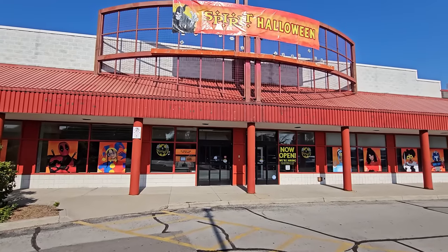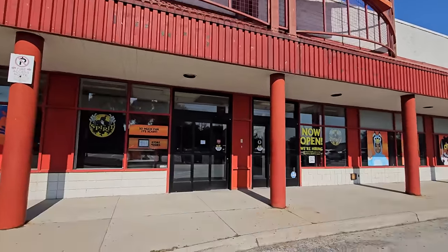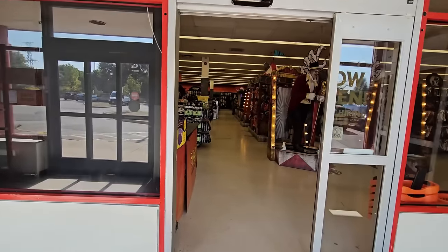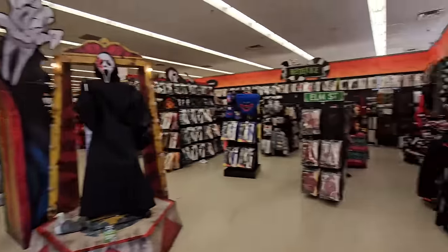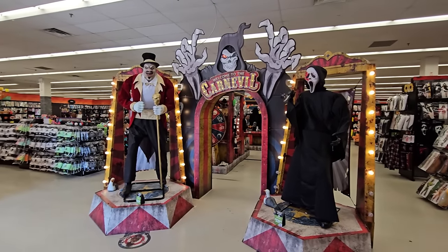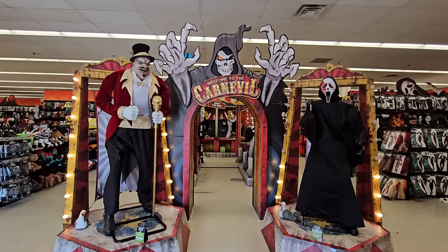All right, let's go ahead and go in here and see how things look in Burlington, Ontario, Spirit Halloween. Thank you, automatic doors. All right, guys, this is a pretty big store. I am so excited to get in here and start looking around. I was trying to think before we get started with the carnival if there's anything that I'm looking for that I haven't seen yet. I'm sure there are things that will pop out at me that I'm not even aware exist, but let's go ahead and get this started here.